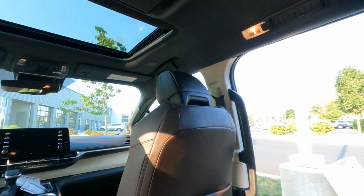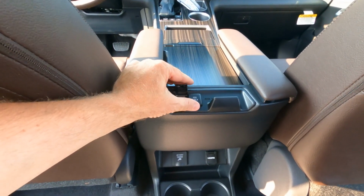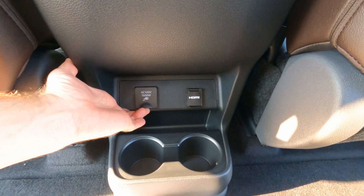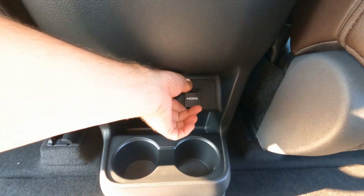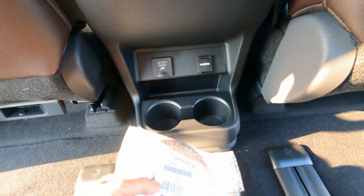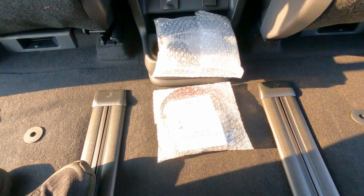Down here on the center console, there's a place to hang your headphones right here. A couple charging ports, standard USB, and then the USB-C. And then down here we've got the 1500 watt, 120 volt. We also have an HDMI plug-in. So if your kids want to plug in their gaming systems, cup holders down here, 2 sets of wireless headphones with the batteries included.